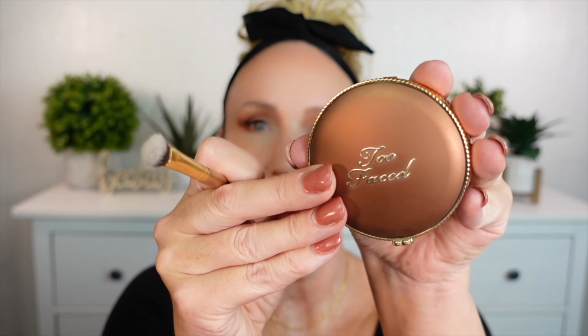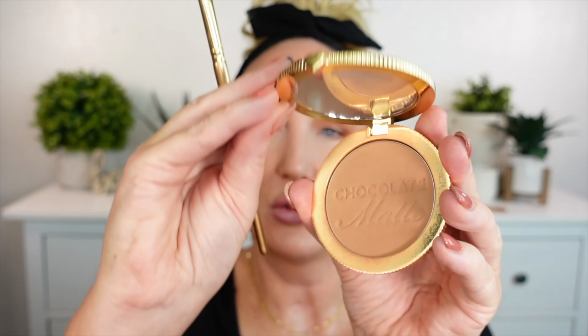That won't pick up the texture or the wrinkles there because it is a cream product. So I usually like a little bit of a nose contour. So I'm going to take the Too Faced Chocolate Soleil Matte, and this is a nice color for nose contour. So I'm going to take a smaller angled brush and just give a little contour here.